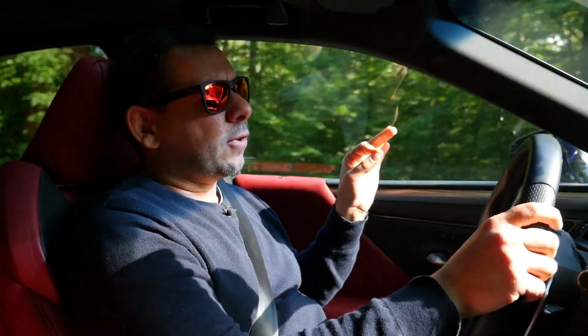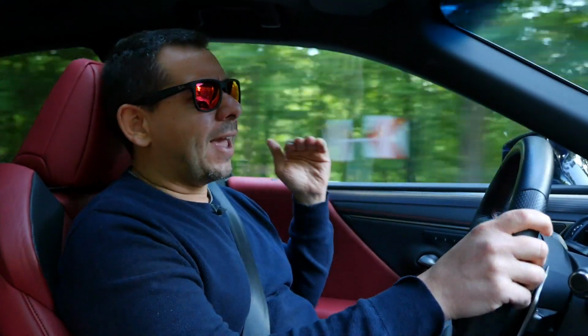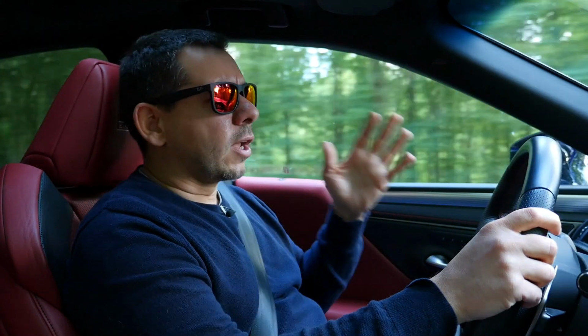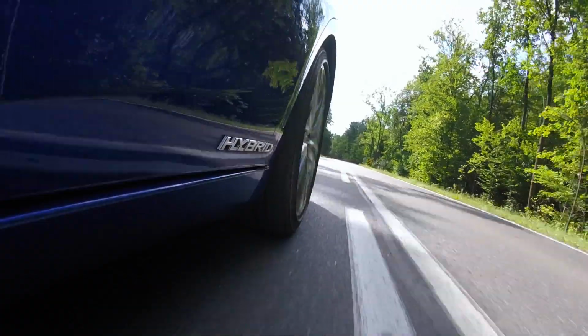I got about 7 on the motorway. We're talking about a limousine weighing 1800 kilograms. This should drink like a tank, but instead it's very economical thanks to the hybrid drivetrain.